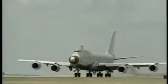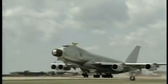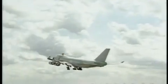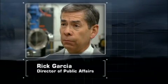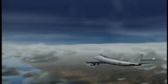Mounted aboard this heavily modified Boeing 747, the airborne laser can track and destroy intercontinental ballistic missiles even before they leave enemy territory. To be effective, its highly charged lasers have to work over incredible distances. The exact range is not something that is releasable, but we do admit that it's in the hundreds of kilometers. Rick Garcia was the Director of Public Affairs for the ABL project. The airborne laser can fly over friendly territory looking for targets that are well into the enemy's area.